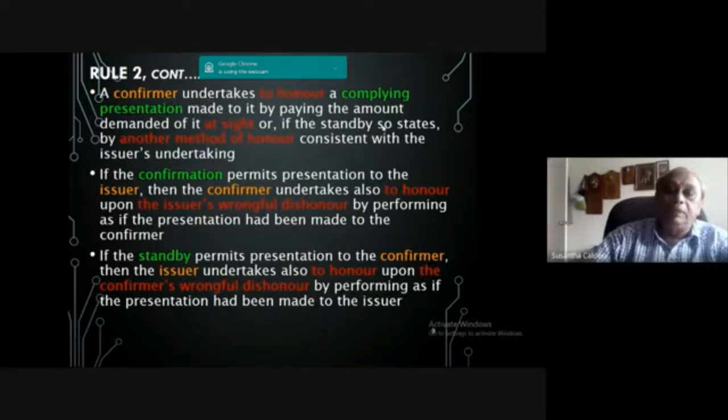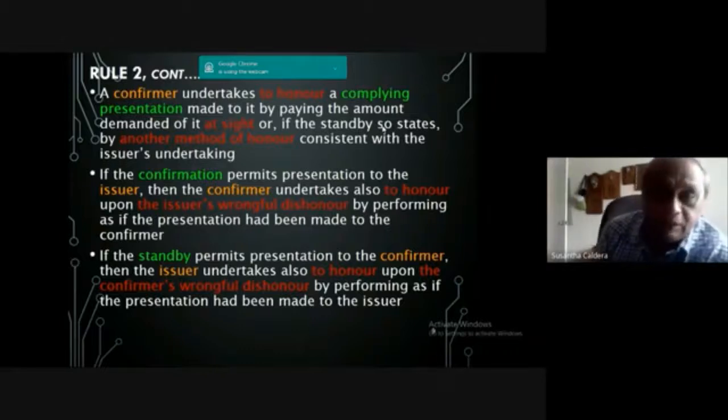A confirmer, that is a confirming bank, undertakes to honor the compliant presentation made to it by paying the amount demanded of it at sight. Now, it is the same as a normal LC. When a confirming bank undertakes to honor a compliant presentation, that is because when they add confirmation, they are giving an additional guarantee on top of the issuing bank. So if there's a claim, a compliant presentation, they will pay.